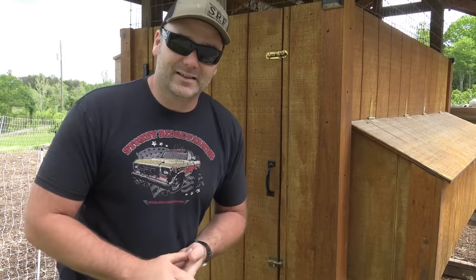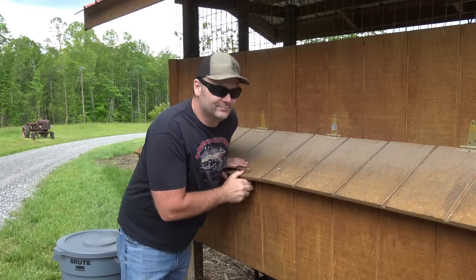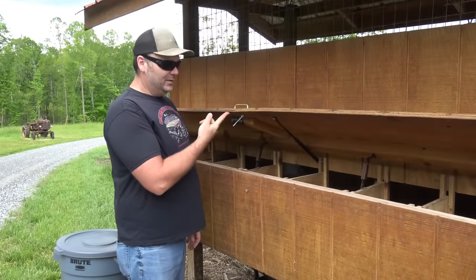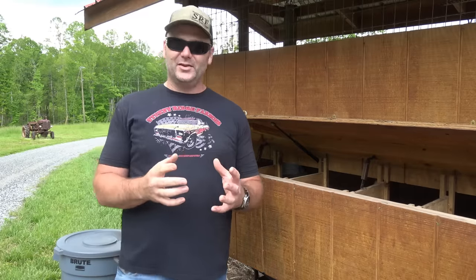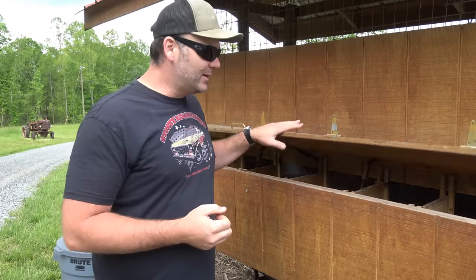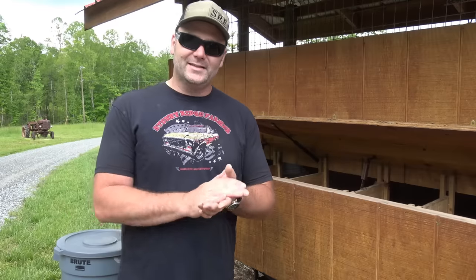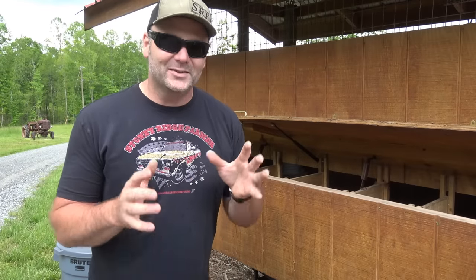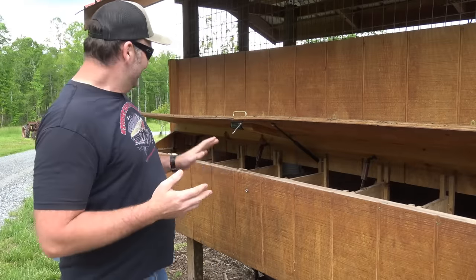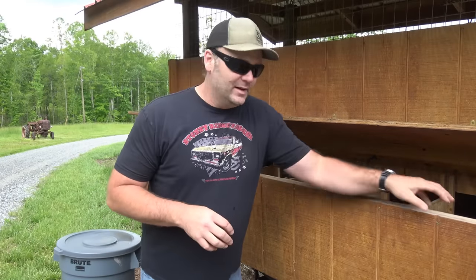Let's look at these laying boxes. We'll show you how easy and simple this is. So we've got a little latch right here. Push that latch, and this automatically raises up. We took a shock that goes on the hood of a car and we mounted it inside here so that this would automatically stay up, just like that. So it's spring loaded and it stays up. If you want to know what type of shock we used, it was from a Buick Regal, a 1987 Buick Regal. So in here are nesting boxes, and we can just simply reach in and pick our eggs out.